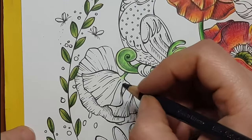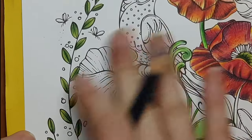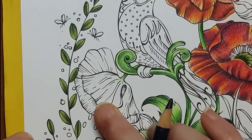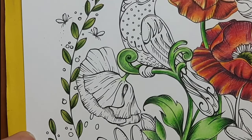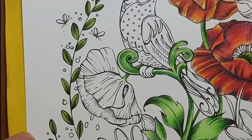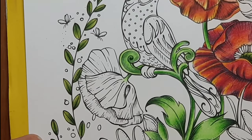So starting with my dark indigo, this flower I'm going to do to music. I'm not going to talk because I've already spoken about my approaches, and I'll let you decide. See you in a bit.